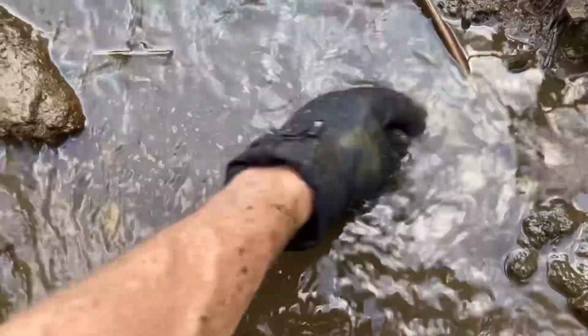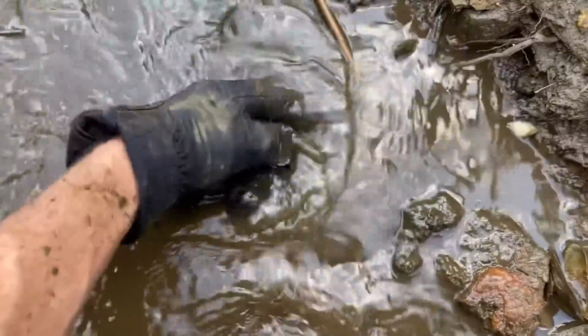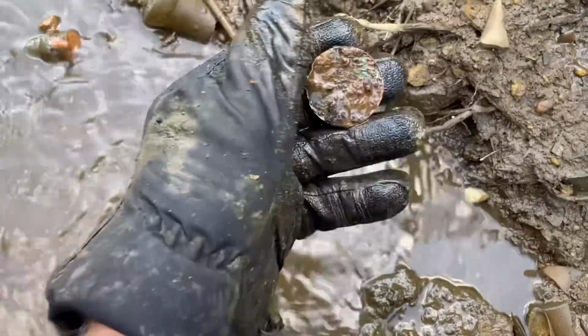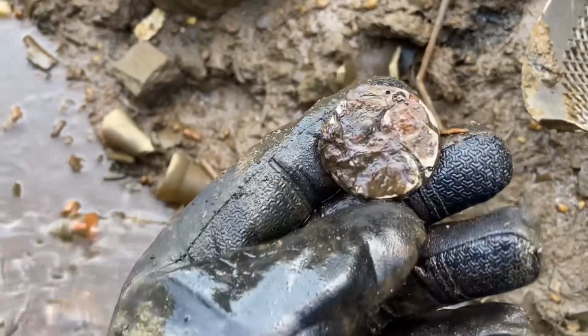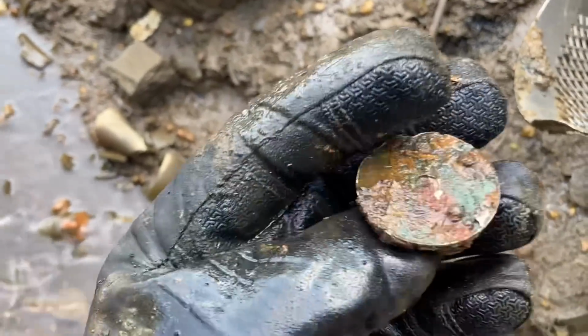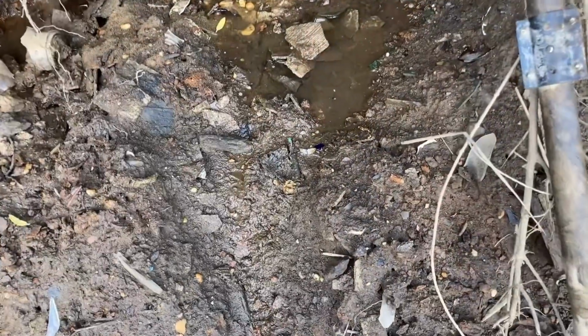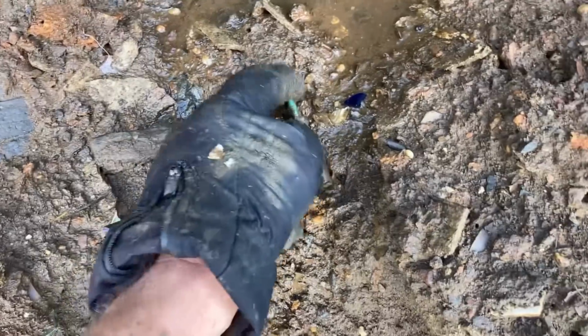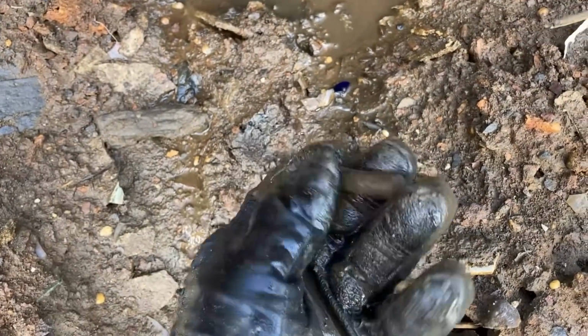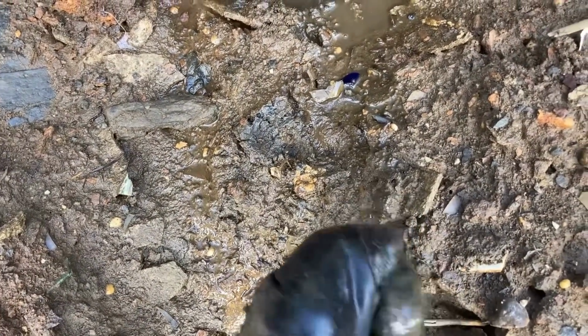I might have just pulled out another pocket watch. It just popped out of nowhere. Or, yep, just the innards of it. It's interesting. Always a cool find. And this thing is beat up. That is not something I often find here. That's a pretty decent sized bullet. Maybe the first one I've ever found here.